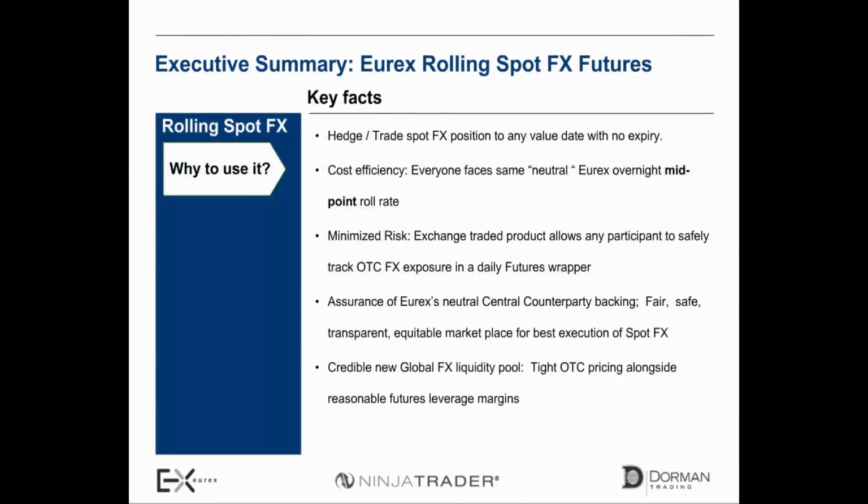So why use them? For the first time, there is finally an exchange-hosted product that allows anyone to efficiently hedge or trade a spot OTC FX exposure in a futures wrapper. You can trade bespoke to any value date without any ongoing efforts. They are very cost-effective. They're unique compared to previous routes for trading and carrying an FX exposure to any value date. Here, everybody faces the same neutral and transparent end-of-day midpoint price for rolling any open positions one day forward. There is no traditional markup. Both the smallest and the largest OTC FX participants are now on a transparent and level playing field.